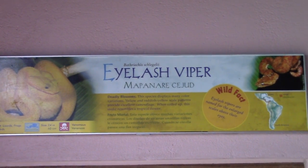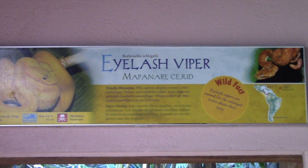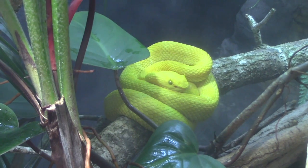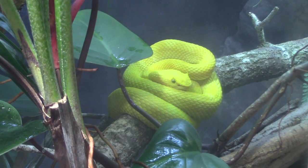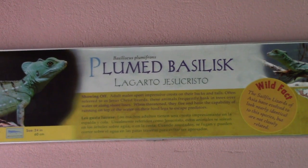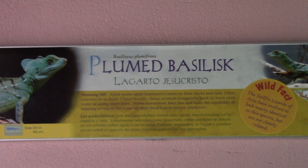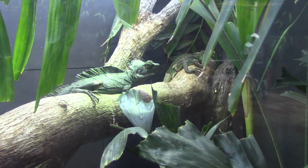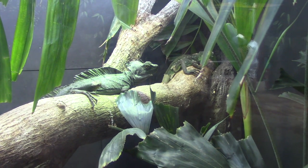Alright, got an eyelash viper. Really cute. Nice little snake. Alright, got a plumed basilisk. Looks like we got two of them here. There might be more, but I just see these two.